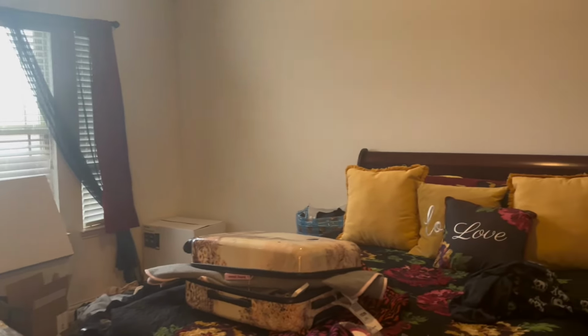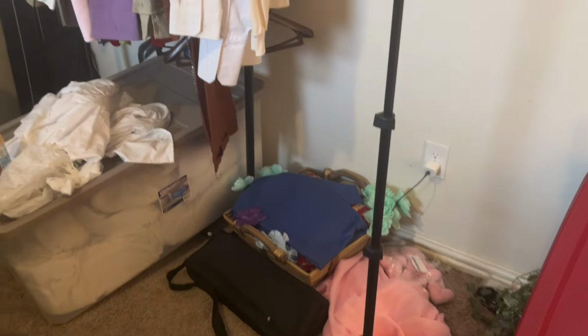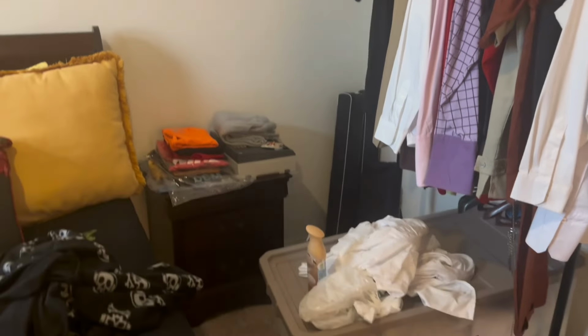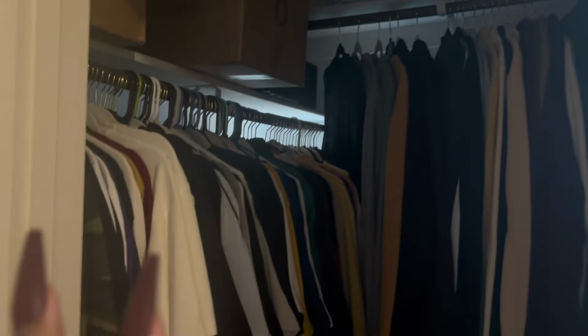First off, let's talk about the lighting. The lighting already sucks in this room, but my dad is a clothes person, a shoes person, so he has way too much stuff. And like I said, it became a guest room, so this whole room is just a bunch of boxes and clothing. This is all my clothing right here, but I can't even put it in the closet because the closet is also full with his stuff.